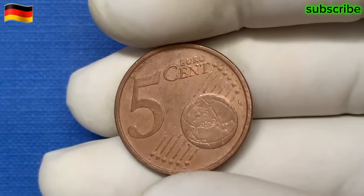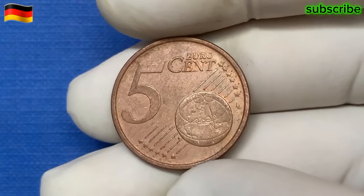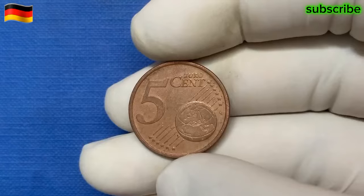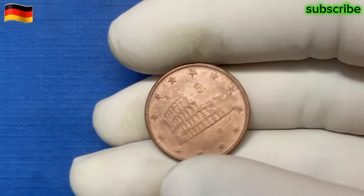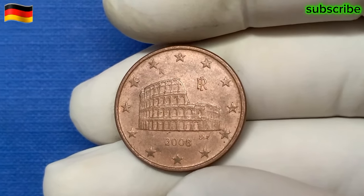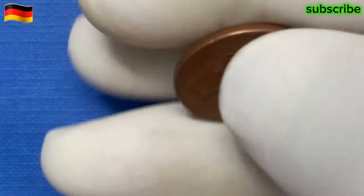The 5 euro cent coin is a vital part of the euro currency system, introduced in 2002 to unify the diverse monetary systems of many European countries. The 2008 issue comes from a time when the euro was becoming firmly established across Europe, symbolizing economic cooperation and a new era of shared identity. This coin is not just currency, it's a piece of European history and integration.